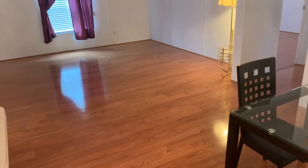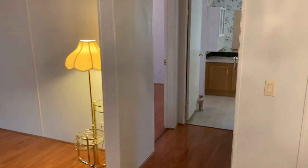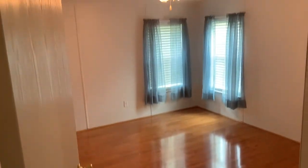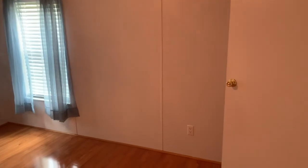Now back into the home, into the front area where we once again are in the living area. And then we take a turn to the right, and here we will find one bedroom on the left, and straight ahead, of course, is the bath. As you can see, the ceiling is very well done and throughout the entire place. No popcorn has been scraped and done very well.